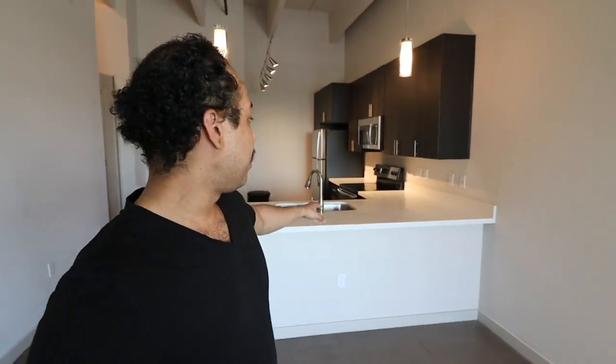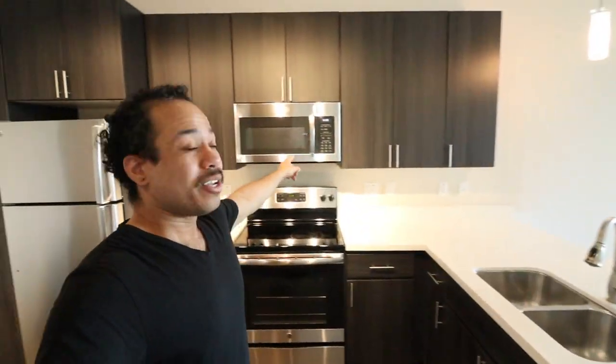So this is the living quarters here, set up the entertainment section. And then, like I said, it is concrete flooring. So we have the bar seating here with the pendant lighting. You got all this counter space here for all your Thanksgiving cooking. You have all the cabinets and drawers lined up across there, of course. And then you got the dishwasher, microwave, stove, refrigerator.